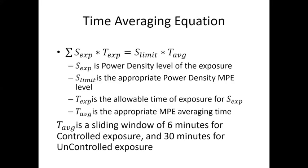All right, I'm going to do this. We want to do time averaging. This is hard to read, but basically it says the RF output and the exposure time is equal to the limit value times the averaging time. So you saw I did an averaging time of 1 transmitting, 5 listening. That's what's doing this. If you don't transmit during a 6-minute period, there's no exposure, of course.